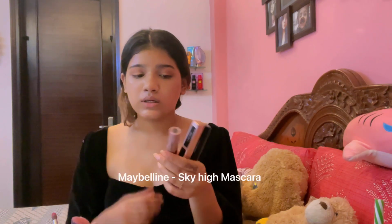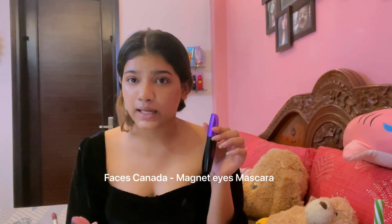We are done with the eyeshadow and we're gonna move on to mascara. And I have 2-3 options for mascara, and I'd like to recommend to all my girls, these 3 mascaras are actually lifesavers. I'm telling you. This one is from Maybelline, this one is from Lancome, and this one is from Faces Canada. Girl, other than these 3, you don't need anything.